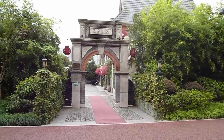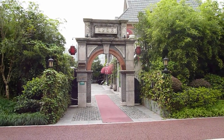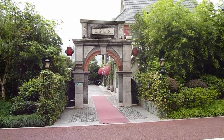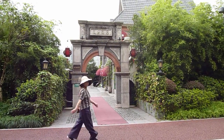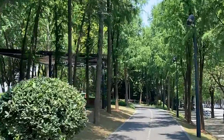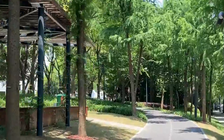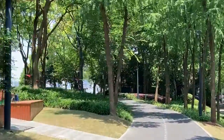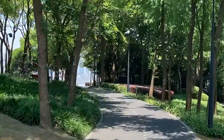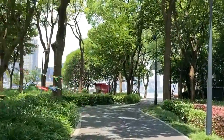Lovely old restaurant here called the 1918. One day I'm going to come here. It looks very inviting. Where they can, they put lovely flowers in here. Places to sit down and enjoy the 40 degree heat of summer.